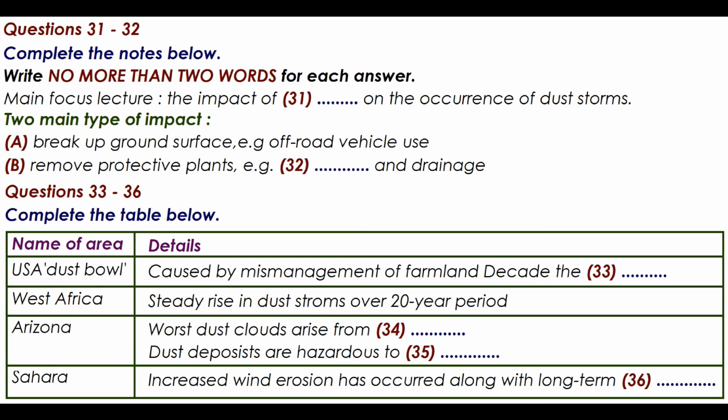Researchers observed a similar but more prolonged increase in dustiness in West Africa between the 1960s and the 1980s, when the frequency of the storms rose to 80 a year, and the dust was so thick that visibility was reduced to 1,000 meters. This was a hazard to pilots and road users.